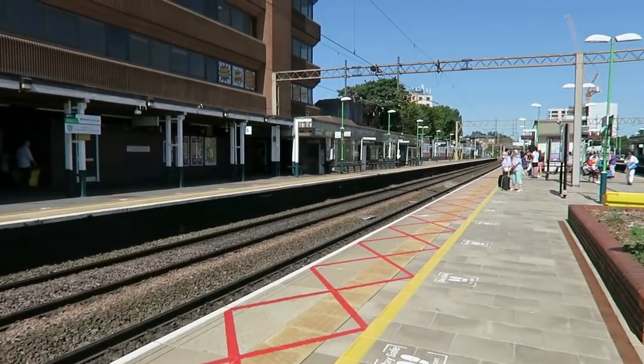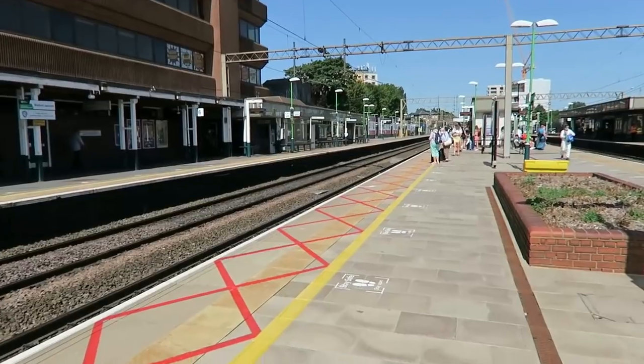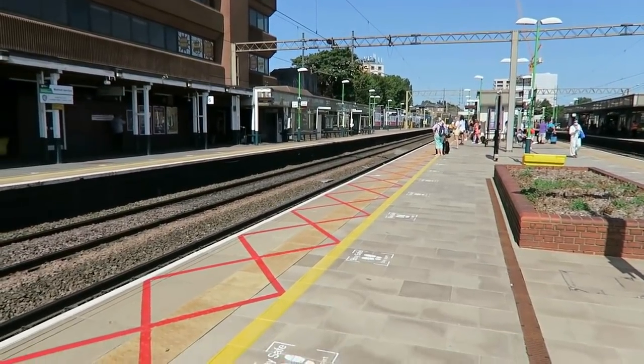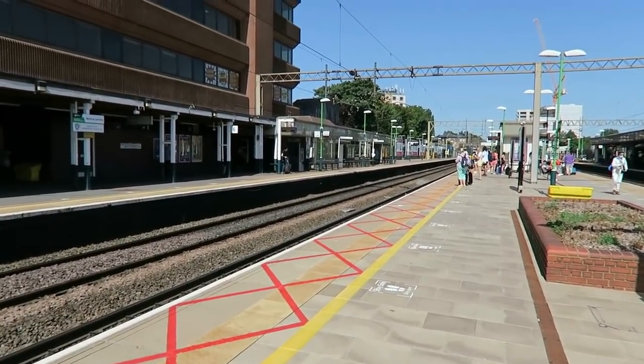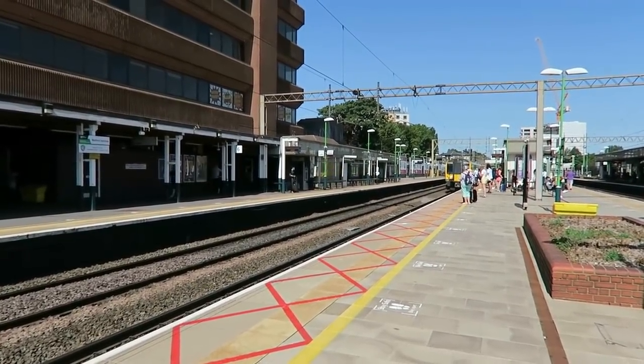Platform 7. Well, I just had a word with the driver of the Southern service that's just gone. Due to something to do with the power cables, the trains are doing what they call coasting, and the Southern region are not able to do that.